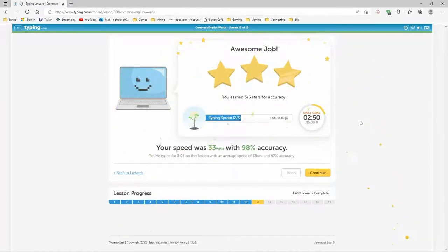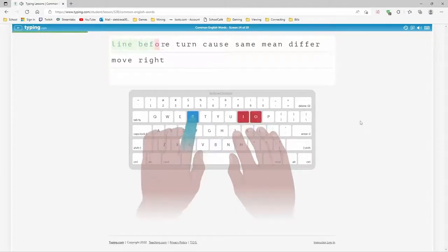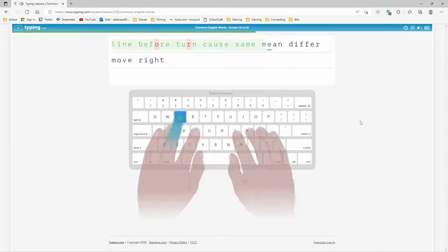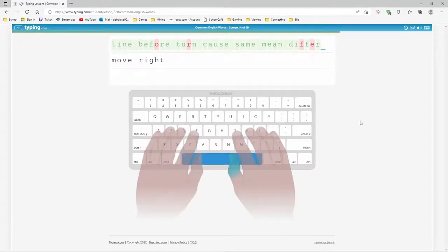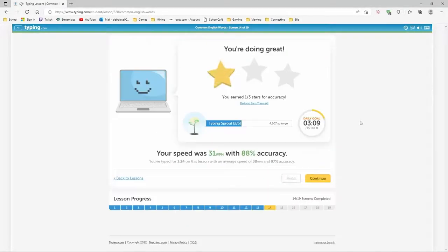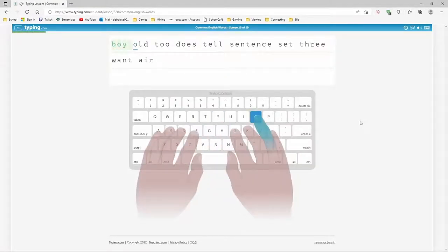I still like that I'm getting over 30 now. Oops. Oops. Oh! Yeah. I only got one star on that. Apparently, if you go under 90, you only get one star. That's a burnt one.